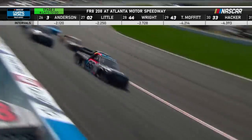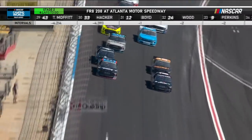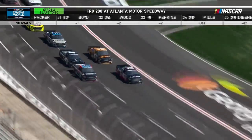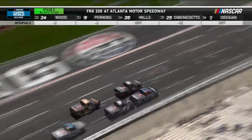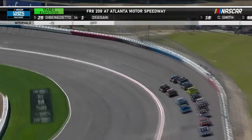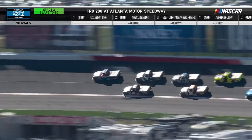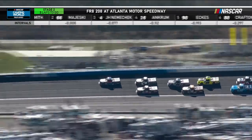And he's slipping up the hill, and here comes Smith to the bottom. Smith to the bottom and going for the lead as he pushed Majeski up, and now Chandler Smith credited with leading that lap. Let's give a shout to Tyler Ankrum. That's him in the 16 truck on the inside, right behind the 18 of Chandler Smith. Good to see him running up front.